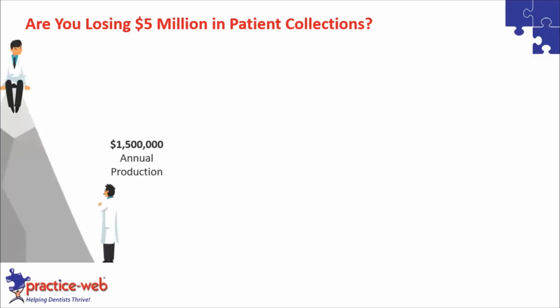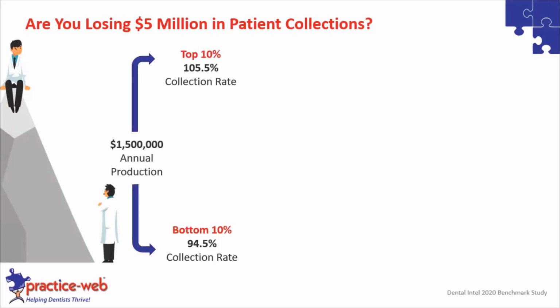Well, if you take a practice that is making 1.5 million in annual production, and you look at two different scenarios. You have the top 10% of dental practices that are collecting around 105% per year of their collections, and then you have the bottom 10% that are around 94.5%. Those numbers are from a Dental Intel 2020 study. And if you're wondering how can you be over 100%, it's if you're collecting for previous years that you weren't collecting before. So this is the top 10 and the bottom 10%.